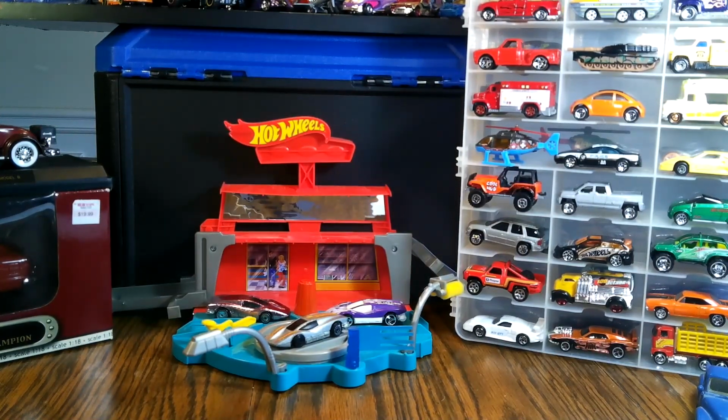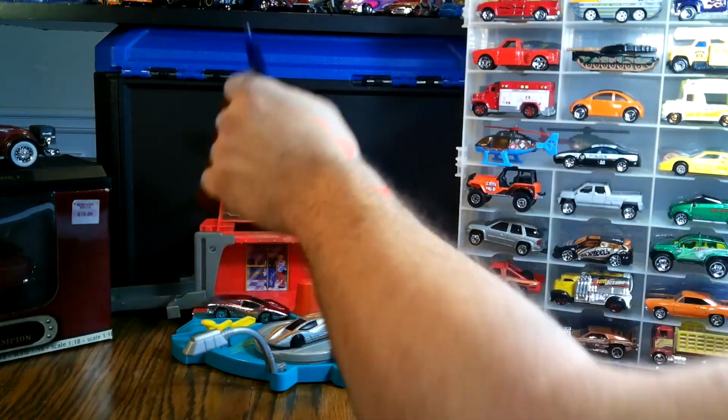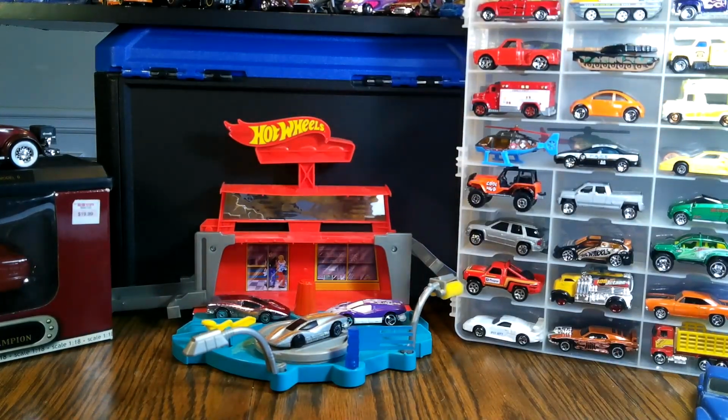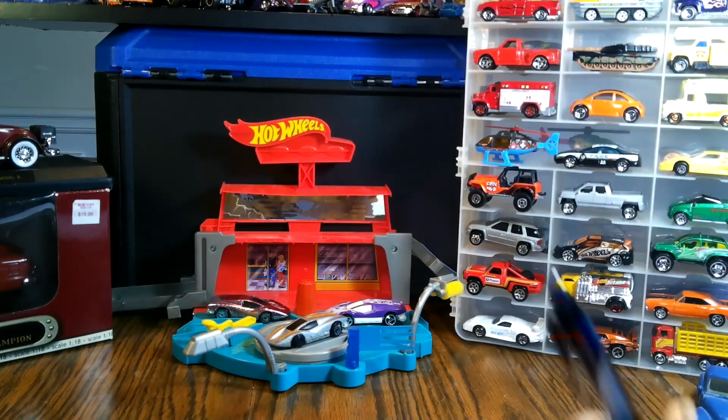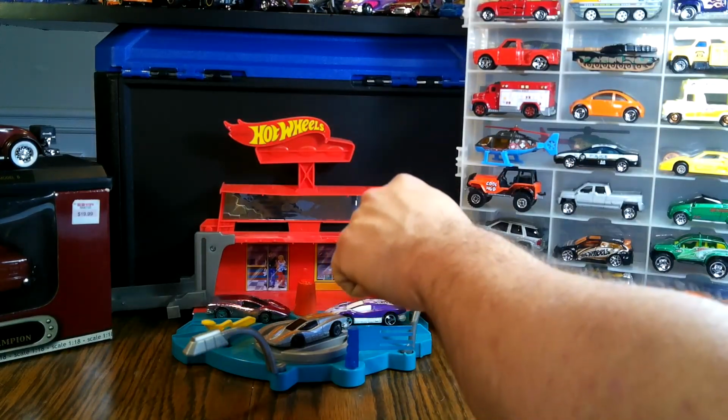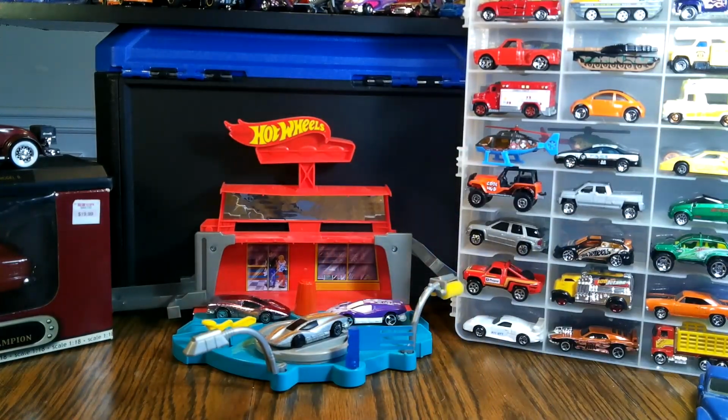Now, the purple one right here, did you see to the left on the car wash, is from 1992 Hot Wheels. It's known as the Aeroflash, and it's the purple Aeroflash. Next one over is the purple silver bullet Blizzard. I tell you what, they've taken that car and they've done a lot of neat things since the original, but that original is a beautiful original.